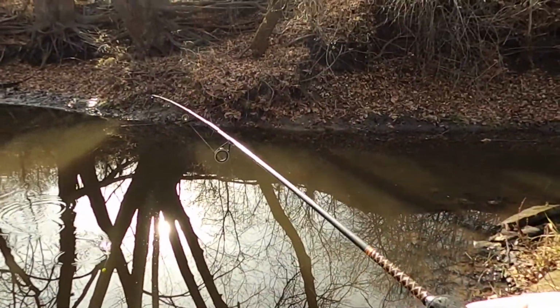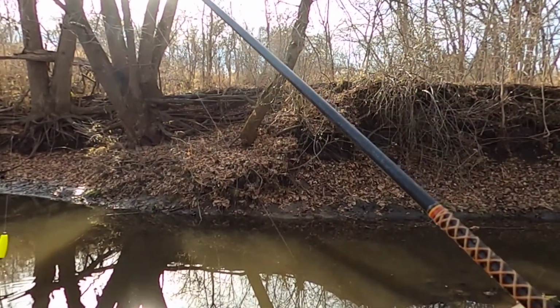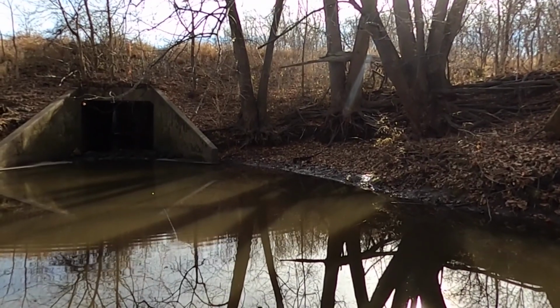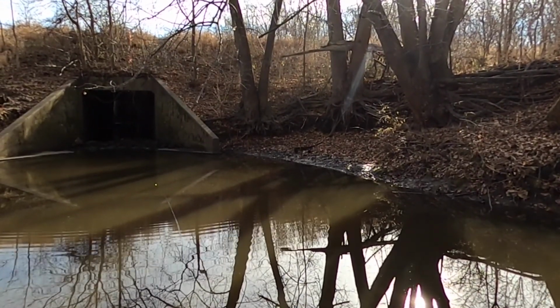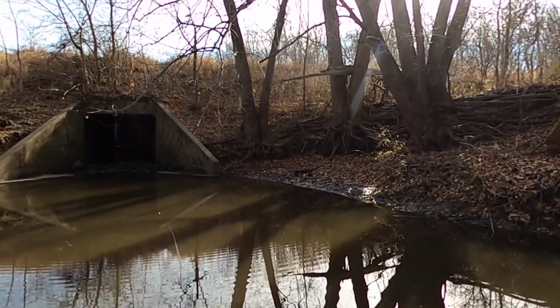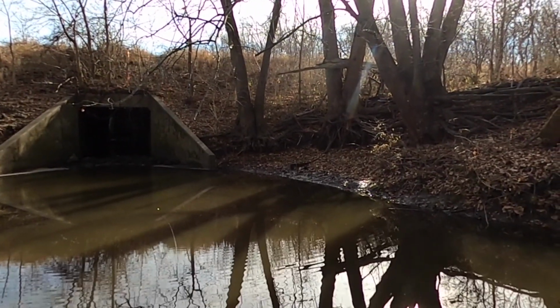Oh, had a bite there. Had a bite. It's working it super slow. If I worked any slower, I would just be letting the bait sit.